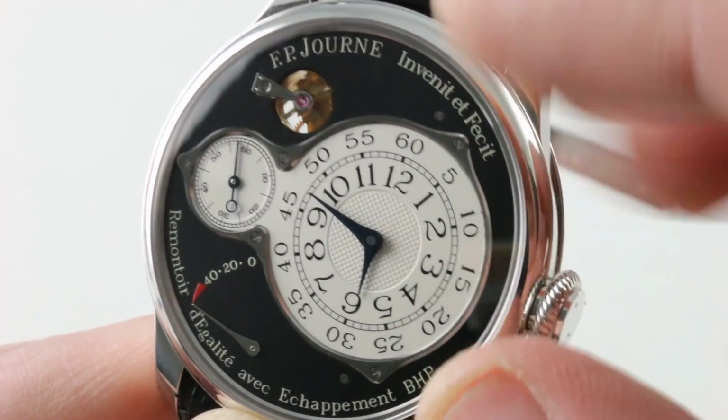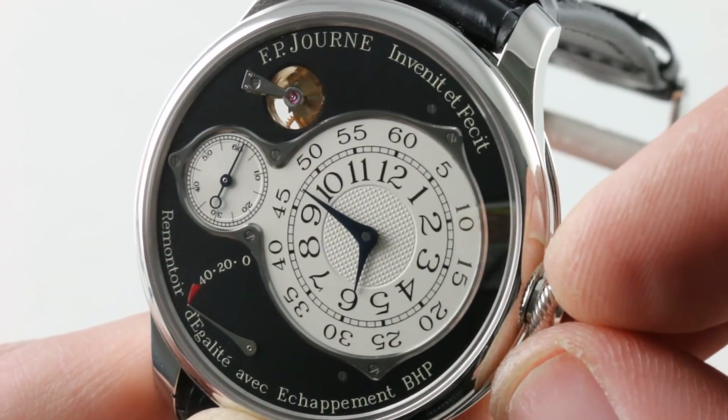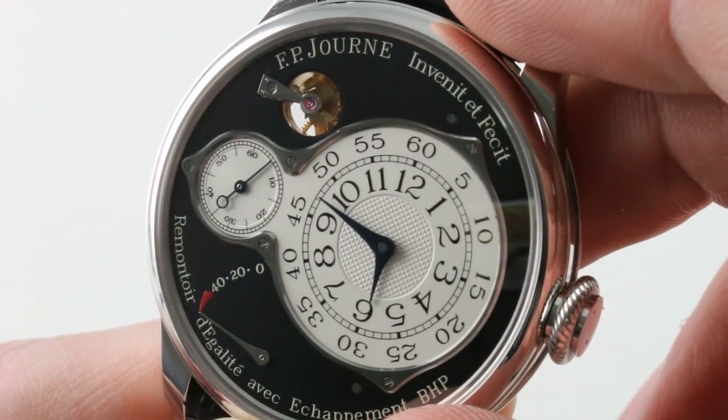We'll discuss how that happens. So you're going to want to wind the watch on a daily basis at the same time, ideally, to get the most out of the Chronometre Optimum. But in a pinch, it can run for almost 3 days.